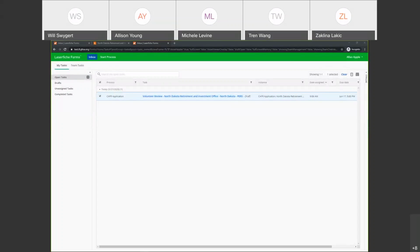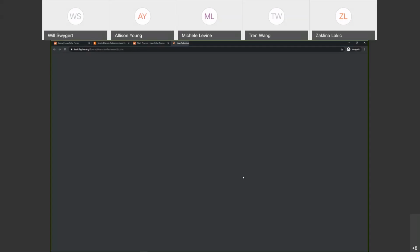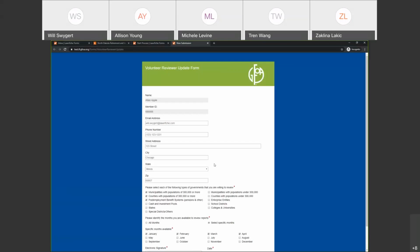I'll just open up the reviewer update form. We'll give you a standard link for this if you just want to bookmark it. But if you go to the Start Process tab, you won't see all these processes. This is our test environment, so this is not totally accurate, but you will see this volunteer reviewer update process. If I start this, I will be presented with the volunteer reviewer update form. And this is the standard link you receive, just the volunteer reviewer update URL.